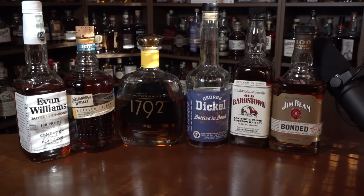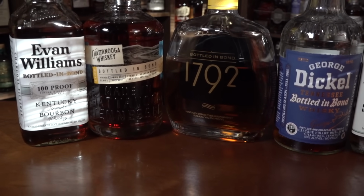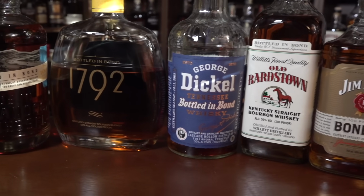So that's a little look at 6 Bottled and Bond bourbons that I really do recommend. But if we're going to talk about value, I'm going to say one of the kings of value is Wild Turkey, and definitely Old Forester 100. But I wanted to take this as an opportunity to emphasize the value you can get in Bottled and Bond and how that category is growing. So good luck in your hunt to find these 6 pretty easy to get bottles of what I think are exceptional bottles to have in your bar right now.